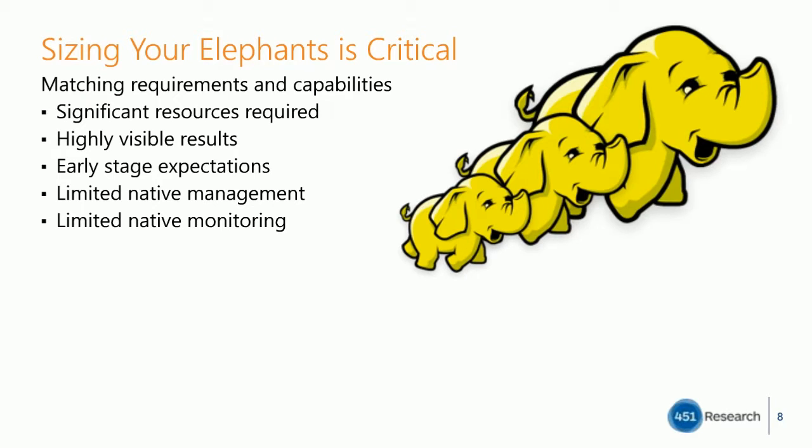Now, Hadoop environments can require significant amounts of resources, a lot of storage, lots of capability around the I/O of that storage and the computational capabilities of the cluster that you're building out. The difficulty in being able to estimate what the appropriate sizing is and how you run that can be challenged because running Hadoop jobs can take significant amounts of time, given all those resource requirements and such. And that time delay winds up being visible.